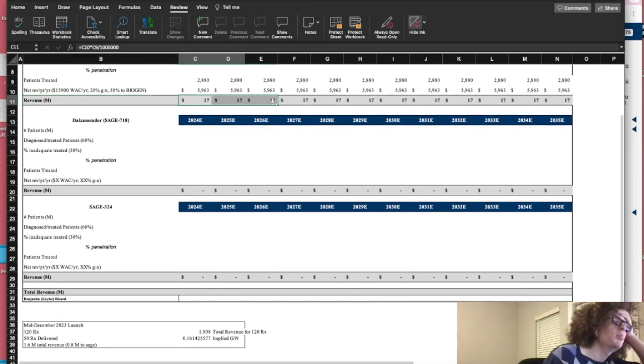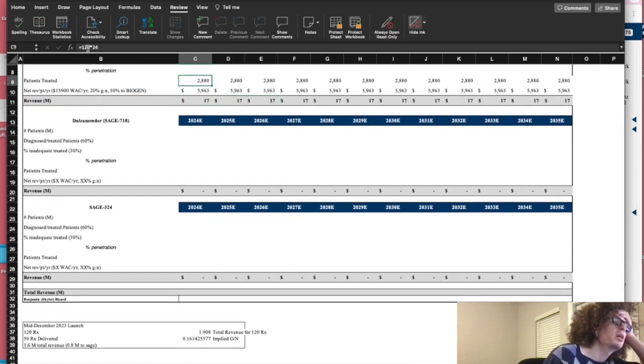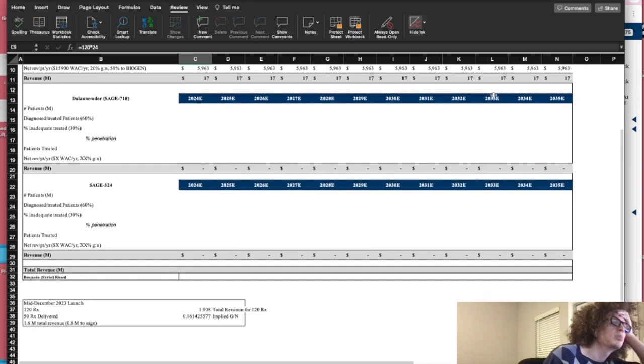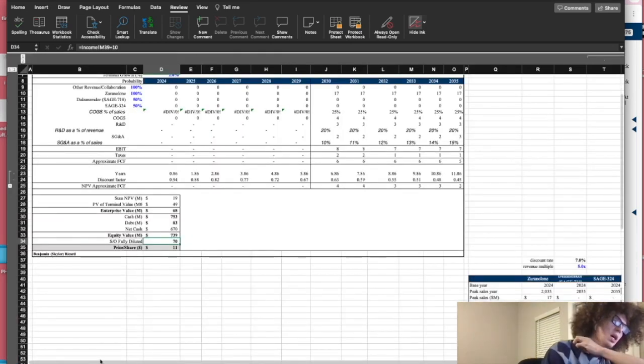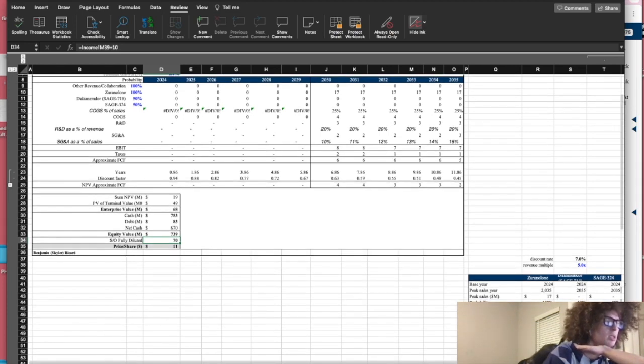Okay, so now I'm pretty much modeling out, and this number I got of patients treated was basically just half a month times 24. So I just approximated that. This is like the worst case scenario, at least the way I'm seeing it, or not worst case scenario, but no growth. Okay, and I think that's pretty much all we had to do.